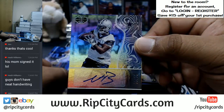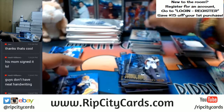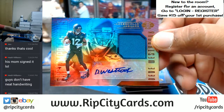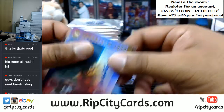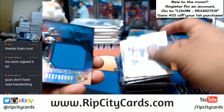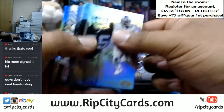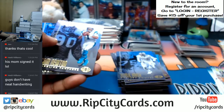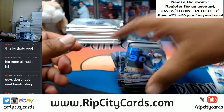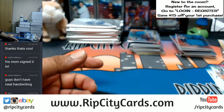For the Cowboys, Noah Brown to 25, the autograph. There you go, Cowboys. Another hit. What do we have here for the Jags? D.D. Westbrook with the RPA patch auto rot there for the Jags. Very nice. Base cards on D.D. Westbrook napkin for the Jags. Base cards. Got that there and that there. Okay. Put these away right. Two more boxes to go.